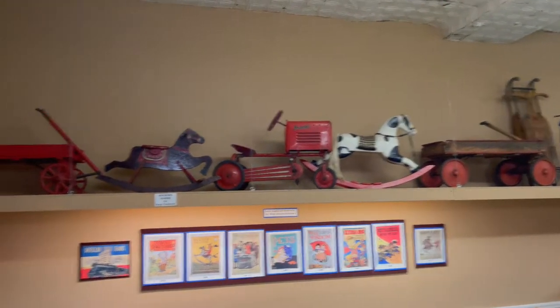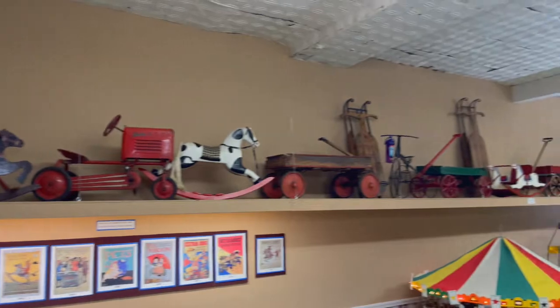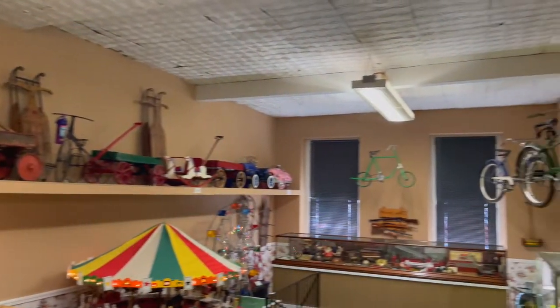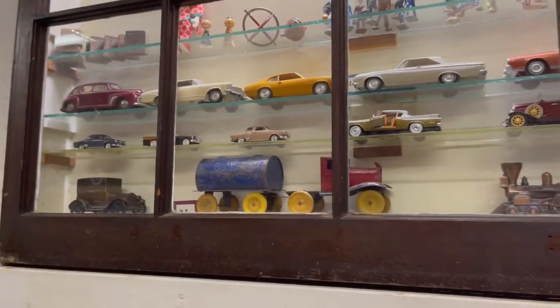This little room in here is where they have all of the toys displayed, and they don't have plaques that have dates on them, so I'm assuming the majority of these toys come from 1950 and earlier.